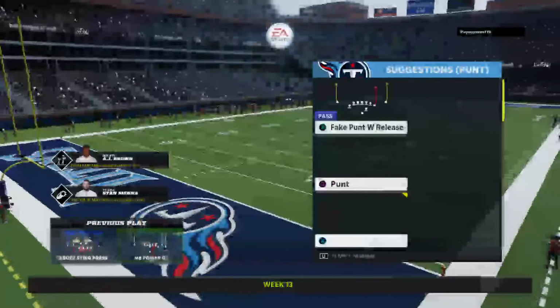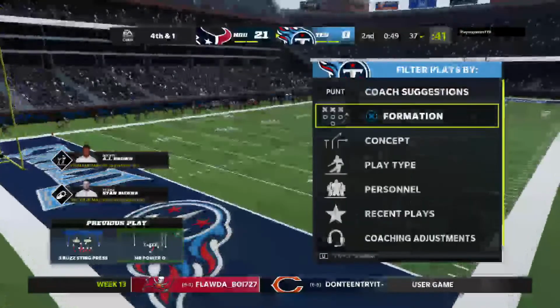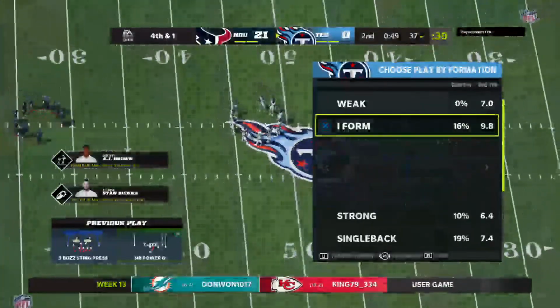Yeah, I know they're on their own side of the field. I was going to say, normally I would say punt the ball away, but I'm feeling it. I say go for it.